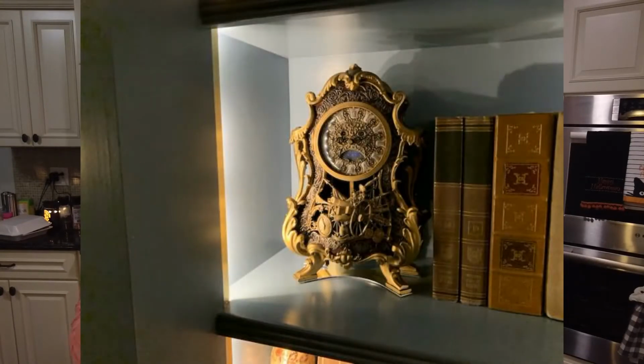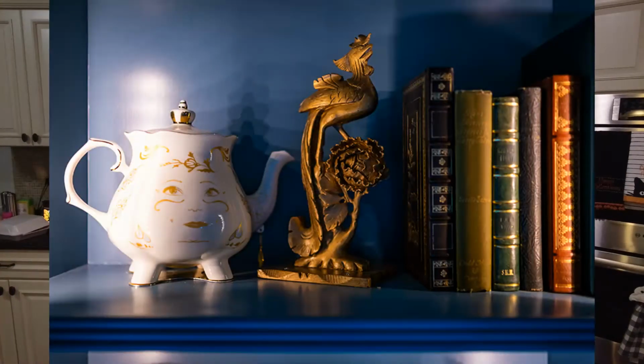And the candle, Lumiere. And the clock, Cogsworth. I don't know if that was a clock or not, but we're going to go with it. Enchanted Rose has all of those touches in it. Very subtle on the shelves. It's not over the top Disney, but you definitely see those Disney influences there. It's pretty, isn't it? Yeah, it's pretty.